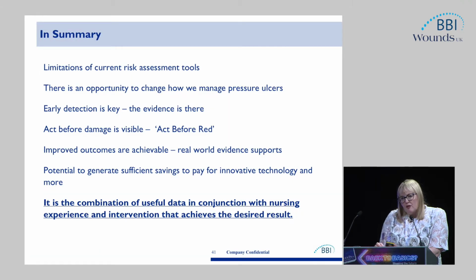So in summary, just to bring together this session, we've looked at the limitations, or Jacqui's looked at the limitations of current risk assessment tools. I've suggested to you that there is an opportunity to change how we manage pressure ulcers, and really think that early detection is the key. And there are some patients throughout this journey that have said to me, I'm up and I want to be up because they've told me that I'm going to develop a pressure ulcer, as opposed to the fatalistic view of I already have one. And improved outcomes are achievable, and the real world evidence is starting to support this.